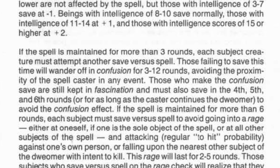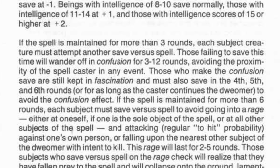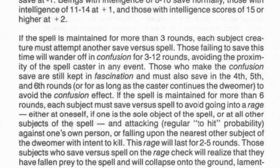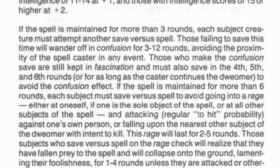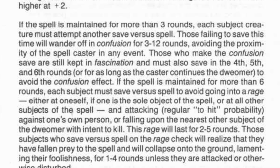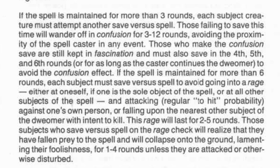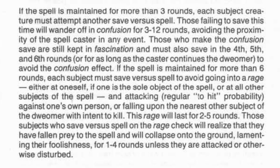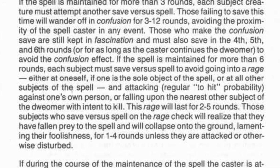If the spell is maintained for more than 6 rounds, each subject must save versus spell to avoid going into a rage, either at oneself if one is the sole object of the spell, or at all other subjects of the spell, attacking, regular to hit probability, against one's own person, or falling upon the nearest other subject of the spell with intent to kill. This rage will last 2 to 5 rounds.